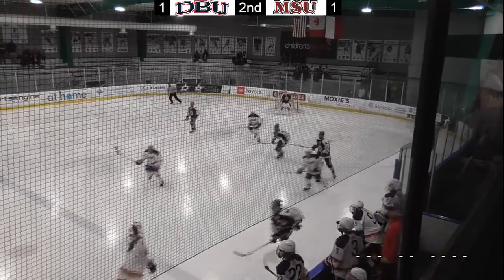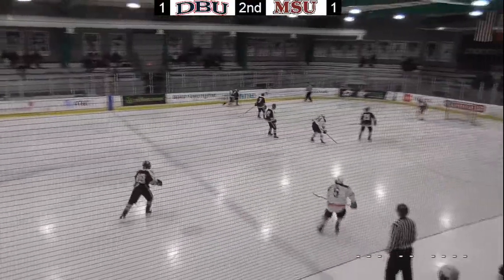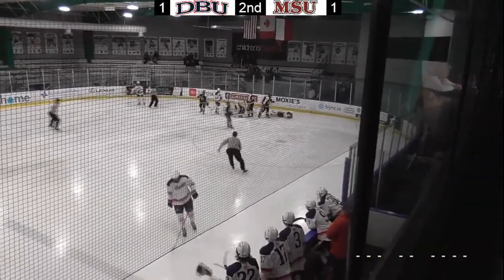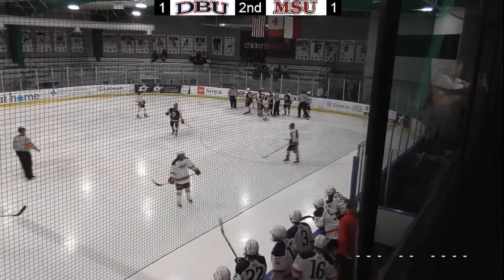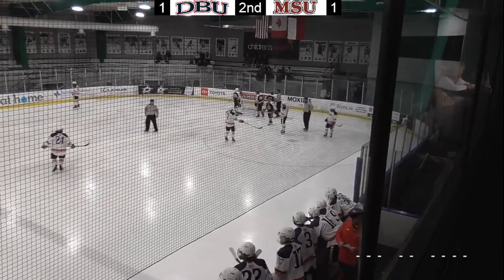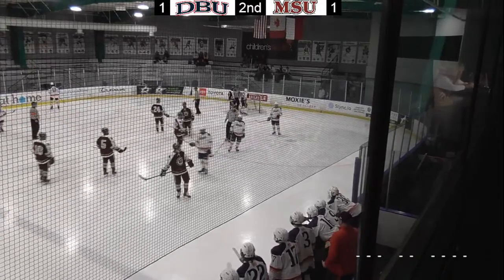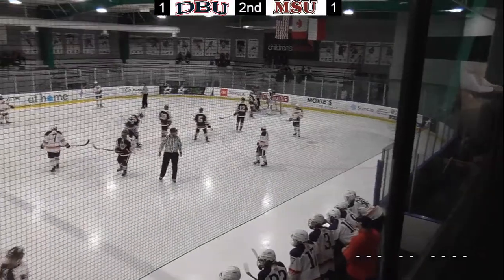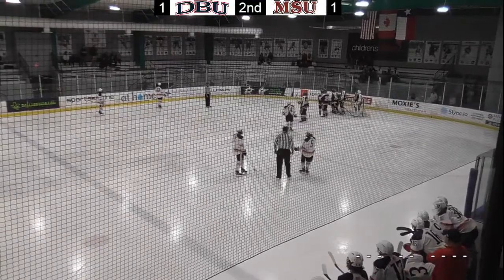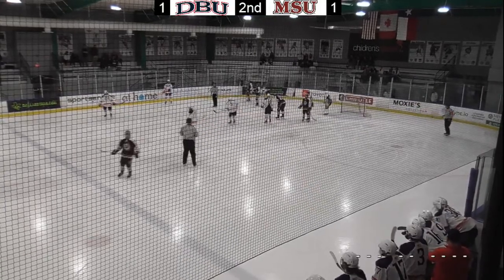Face-off won by DBU, but that's quickly poked away. Puck in the neutral zone now with DBU. As they gain the offensive zone, takes the puck wide, gets hit off, but able to maintain possession. Rebound out in front, covered up quickly by the Missouri State netminder. And it looks like the face-off is going to come up to the right of the MSU netminder. A couple guys had a few choice words for each other, and tensions are starting to get a little high here with 15:03 remaining in the second period.